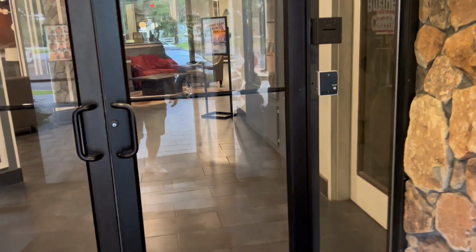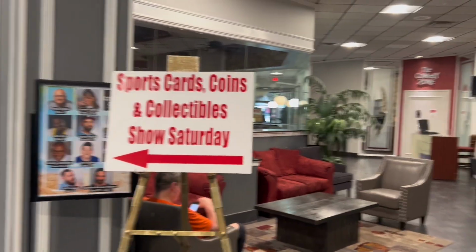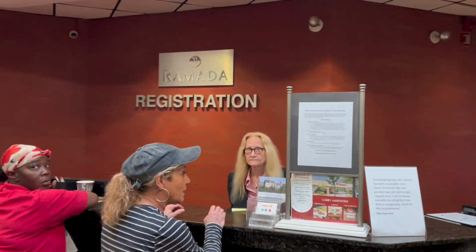Walking in the show right now. I know some of the dealers are setting up, but I already set up. I was here very early this morning. We actually stayed here at the hotel. So there's the registration lobby.